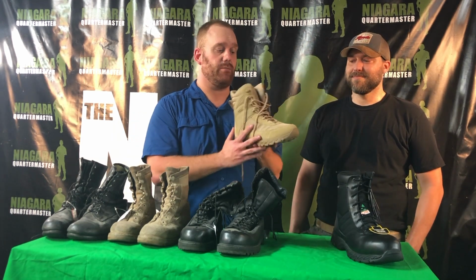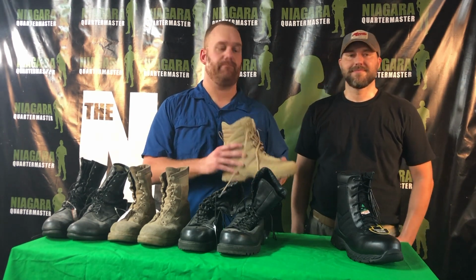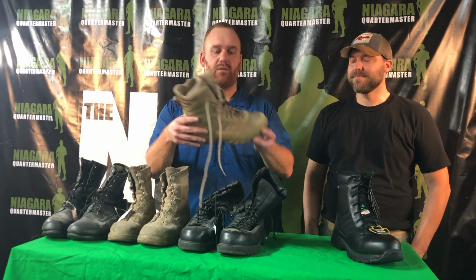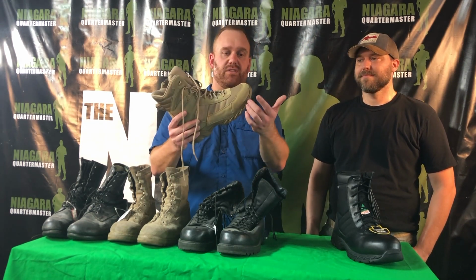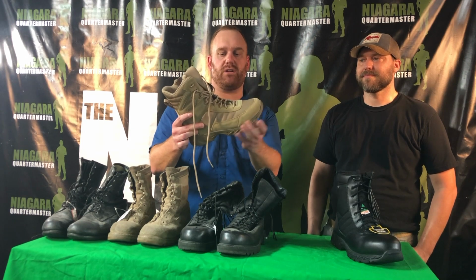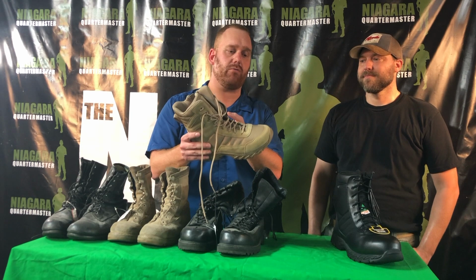You can tell just from looking at something like this. Today we're looking at the Ultima. We've got something that's designed with much more of a style of a running shoe or a work boot. So you can tell with the sole, much more shock absorption. We've got a good blend of rubber and foam to cushion when you're running around.